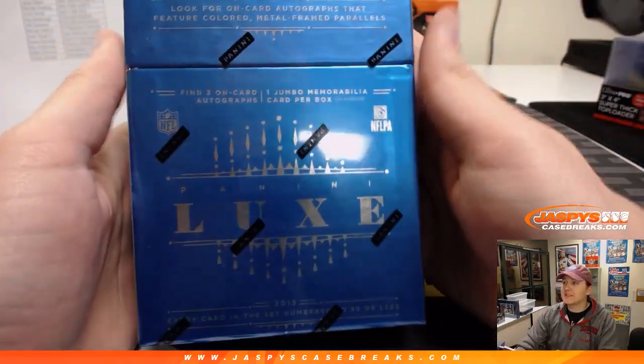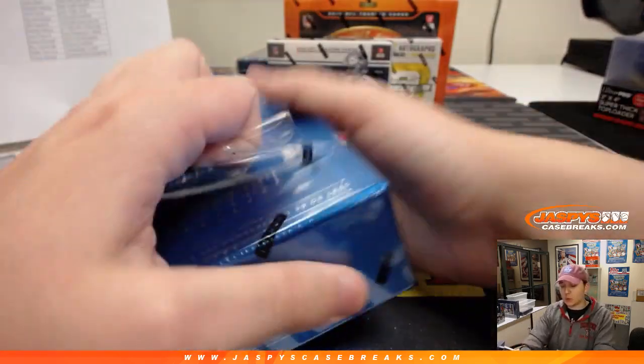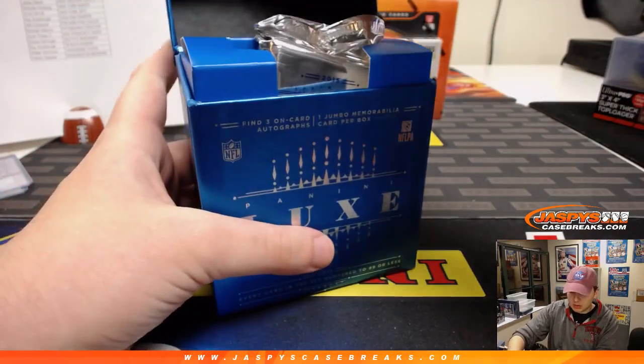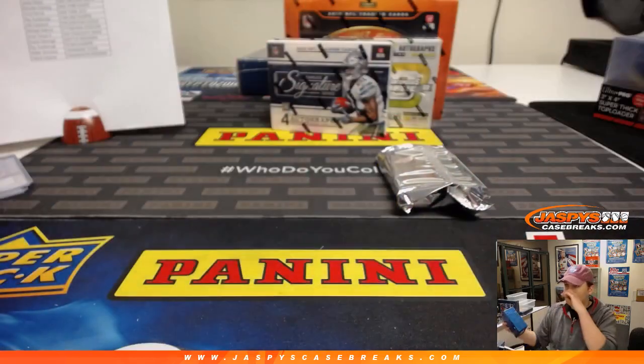All right, another 2015. This is Lux Football. 3 on-card autographs and 1 jumbo memorabilia per box. A lot of nice metal framed cards in here. Some pretty nice stuff. Let's see what we got. Good luck.